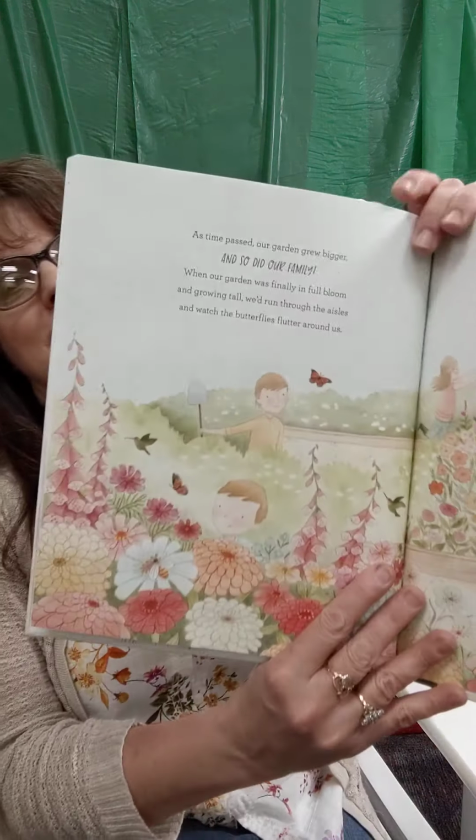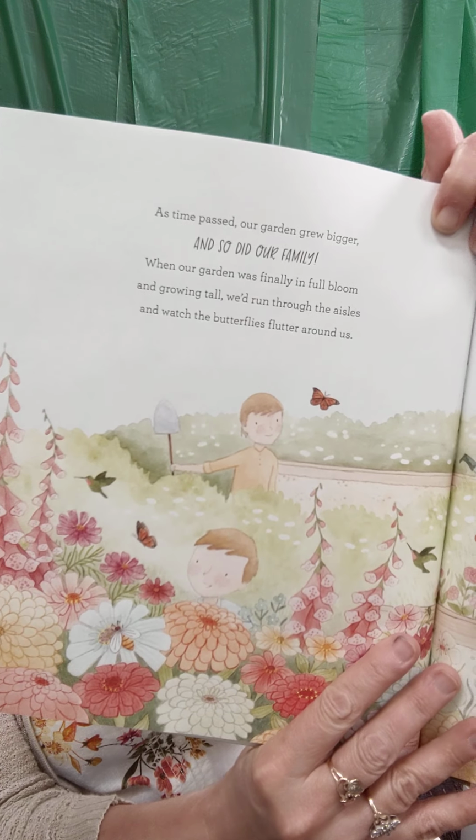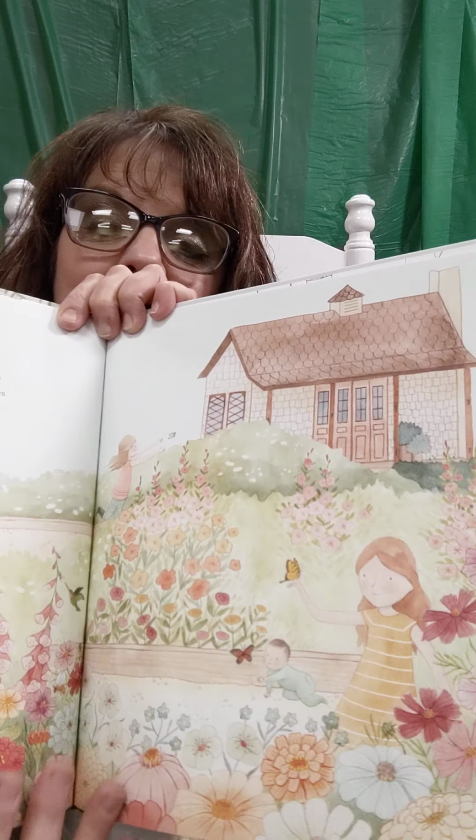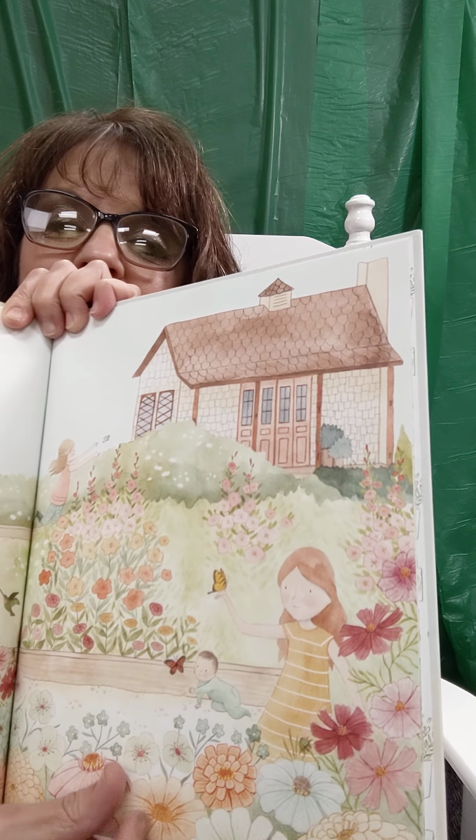And raised beds, they allow you to walk in between them. It's kind of cool. As time passed, our garden grew bigger, and so did our family. When our garden was finally in full bloom and growing tall, we'd run through the aisles and watch the butterflies flutter around us. Look at them running through those aisles. Oh, and I see a baby. That's what they meant by their family was growing. I see a baby.